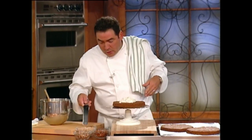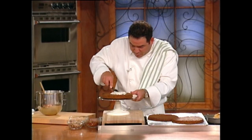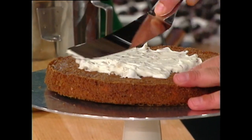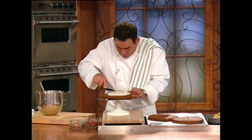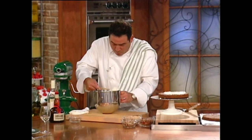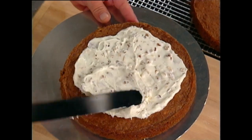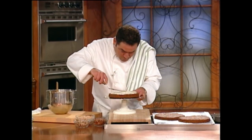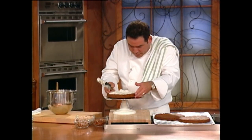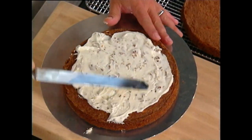More pecans, toasted coconut. Oh, yeah, this cake wheel is great because, you see, you can turn it like that. We're just going to make a smooth layer. Looks good to me. Let's add a little more. We needed a double batch of this. Okay, so we'll just move the cake layer like this. Then we'll do the next layer.